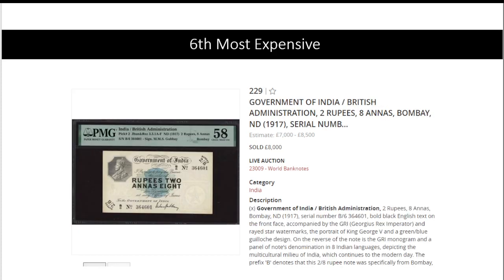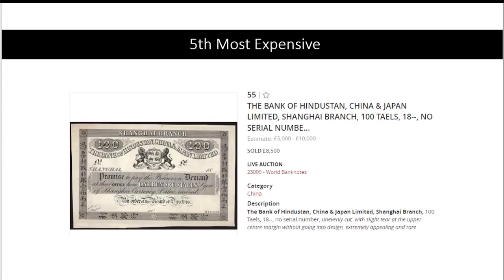We continue with India on the sixth most expensive one, and here is the 2 rupees and 8 annas. This is Pick number 2 from India here. I guess the signature is also very important. So this one sold also for 8,000 pounds. It's probably one of the not such nicer banknotes, but it's good in this image that you actually can see the watermark pretty clearly with that star there.